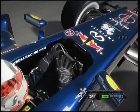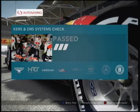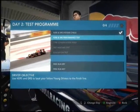And DRS to good effect, and we're able to pass the car. Car's prepared, let's go.